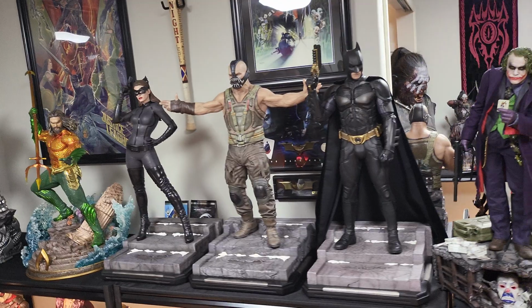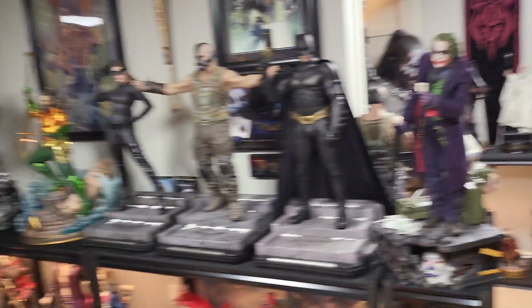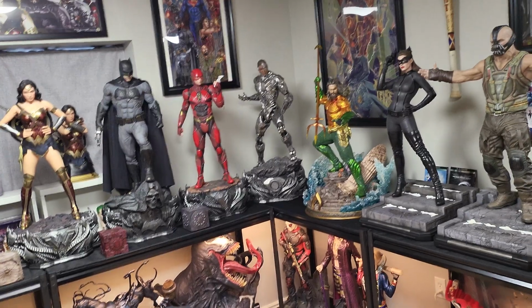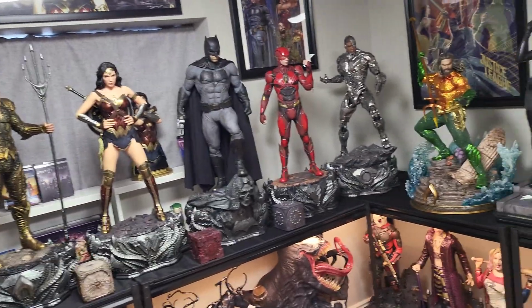When I think about it, I do have the Joker bust on pre-order, but I've always been like, I don't have space for him, especially in this current setup, especially if I keep all this here and then add Darkseid and Steppenwolf back there. I definitely don't have space for the Joker bust.